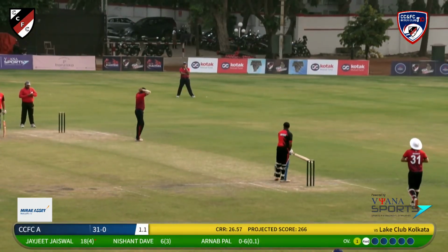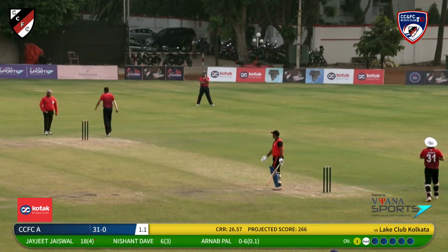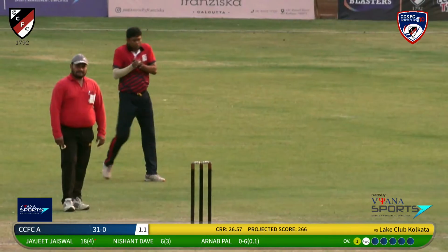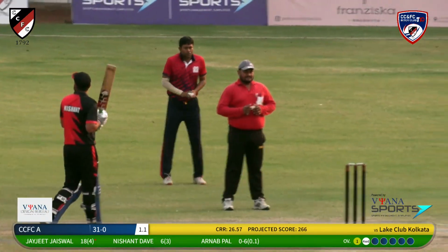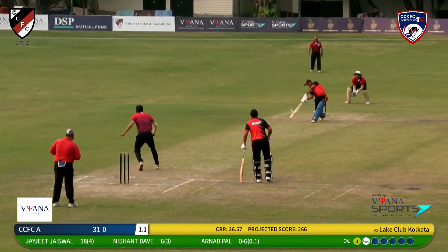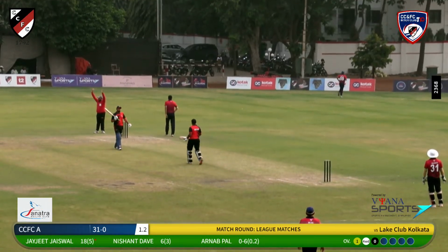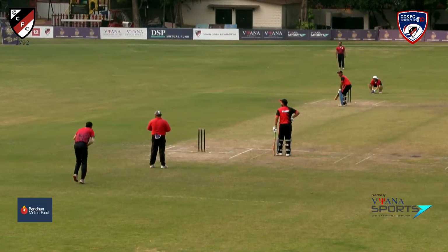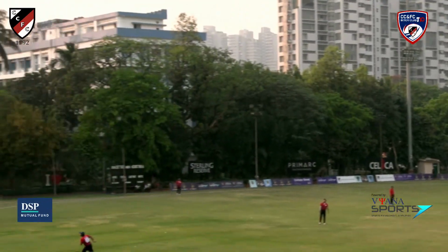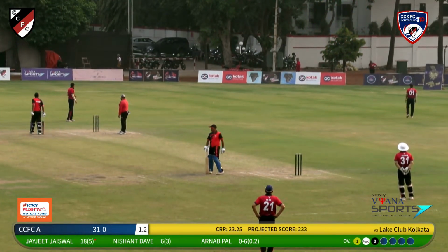Joyjeet with a swing and a miss. A bit of movement there from Arnab, but that's more like it from the Lake Club bowlers. Joyjeet just getting ahead of himself for a second there. He sees mid-off up. He can see a clear boundary. If it's pitched up. It is pitched up, and that's exactly where he goes. That is huge from Joyjeet Jaiswal. Into the car park, and he moves on to a carefree 24. You cannot bowl that line and length. Whether you have a long off or not, it's still going to go for a 6.